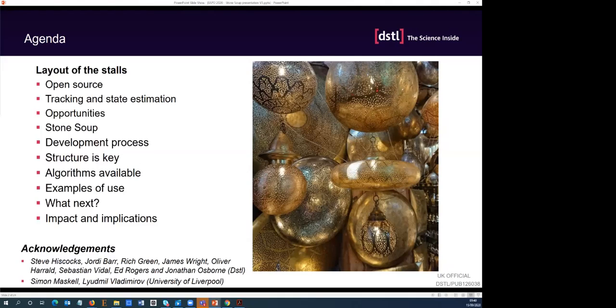But what I'm going to try to do with this paper is to talk to you a little bit about an open source project for tracking and state estimation, explain why we went open source for this particular project, and look at the opportunities that gives. We went through a certain development process, so I'm going to try and explain that and see what opportunities that gives and what impact that gives, particularly to the defense industry. So next slide, please.